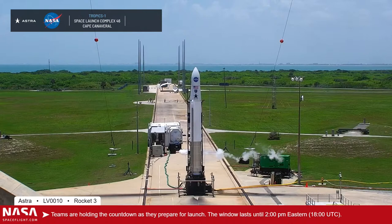Other questions coming in here. Gaming Viper asks, what engines are being used for this rocket? So what are the engines on Rocket 3?